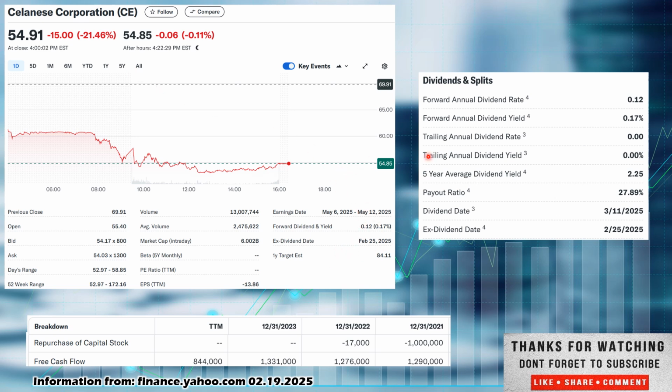Now, jumping over to the right, I usually like to look at dividend yield theory to see if a company is potentially undervalued. For this one, since they cut the dividend, it's really not going to be applicable, and it would really show severe overvaluation because their 5-year dividend yield is 2.25%. After the cut, it's down to 0.17%, or over here where it says forward annual, 0.1%. And typically, since this is lower, it speaks to overvaluation. But again, they've recently cut the dividend, so this really doesn't apply. Payout ratio is low at 27.89%. I believe that's where it's at after the cut.